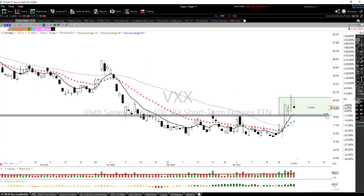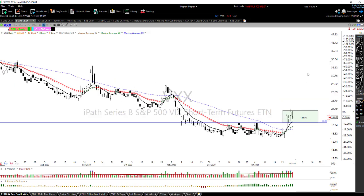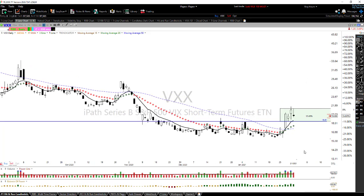VXX, anything above 1880, I'm going to look at this as a bullish chart. And if for a moment we just forget that it's VXX, let's just think of it as a chart. The reason I say that is a lot of times I see people that ignore that, or they pay too much attention to it, and they just don't want to look at the chart because of what it is.